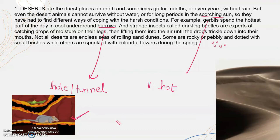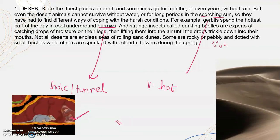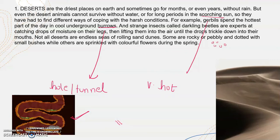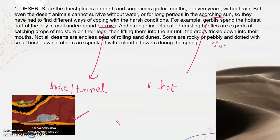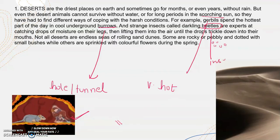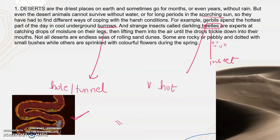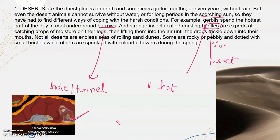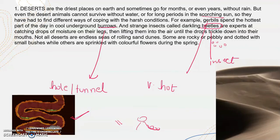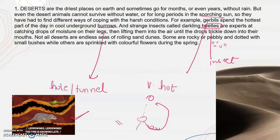So first we are going to talk about Gerbils. Gerbils are those desert animals that look like rats, with small differences related to their legs. So what do they do in order to beat the heat during the hot days? They go underground. They have their own tunnels, and it's quite cool in those burrows. Talk about the Darkling Beetles, it's like an insect, so I'm going to write insect. What it does is magical. It has that talent with which it drags a drop of water onto its legs. If this is a leg of the insect, it gets that water on its legs, then lifts it up in the air like this until that drop finally falls into its mouth.